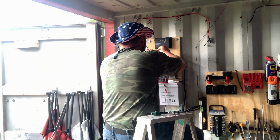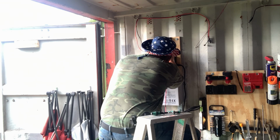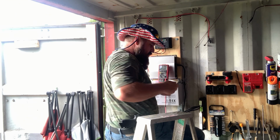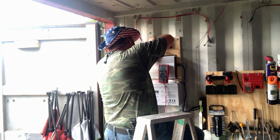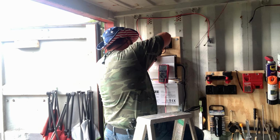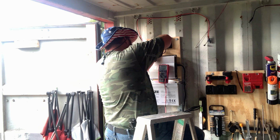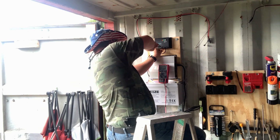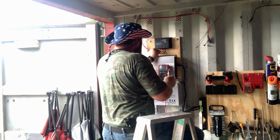All right, well, I just moved black to positive because that SAE connector is backwards. And that's the crazy thing, whenever you put the multimeter on it, it says 19 volts, but it says negative 19 volts. That'll give you an indication you got your wires switched.